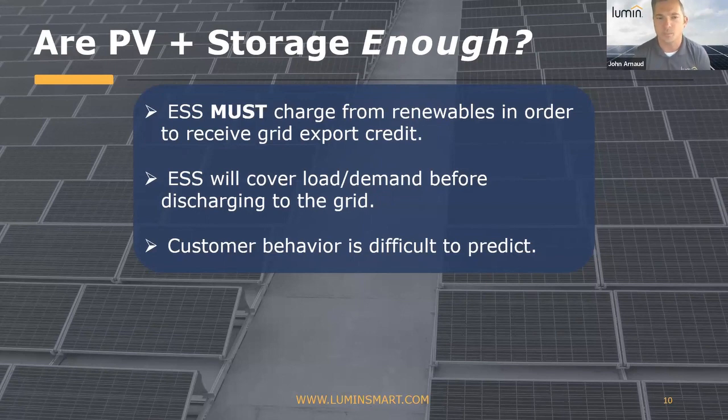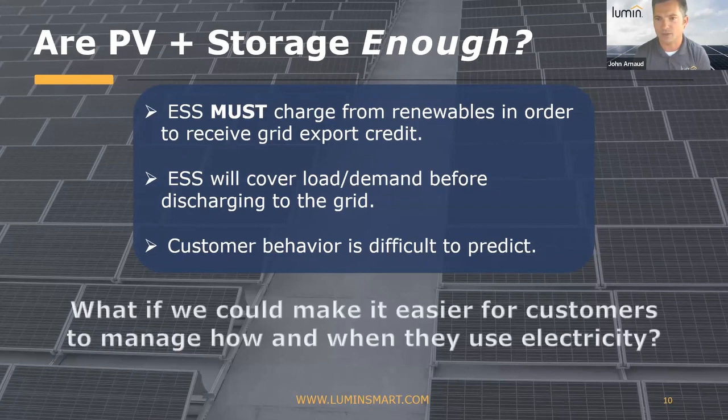One thing that's really important to mention is that in order to benefit from that power hour, in order to obtain maximum benefit, you need to make sure that when your ESS is discharging power, it's not just discharging power to loads, but it's actually finding its way to the grid. And most of these, I should argue, path of least resistance, all of these storage systems are going to want to cover load that's happening in the home before those kilowatt hours make their way to the grid.